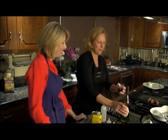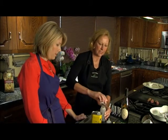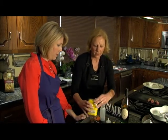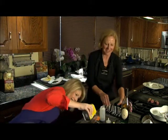Okay, so there's 1/8 of a cup of balsamic vinegar. I'm just going to pour it in there. And then we want to use 1/4 of a cup of this beautiful lemon olive oil.